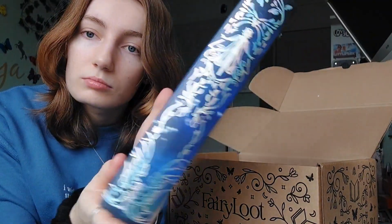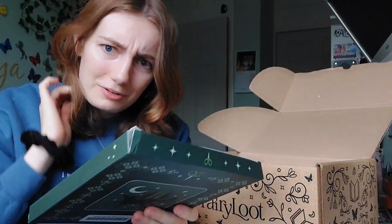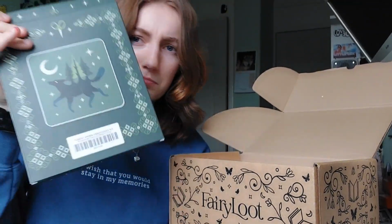Oh my, the design. The design is so cool! Okay, well I'm definitely going to be using this. What is this? Embroidery kit? I've never done embroidering. This will be interesting. A little activity to do. Okay, so that's the frame you put the embroidery parts in. This might be the design.